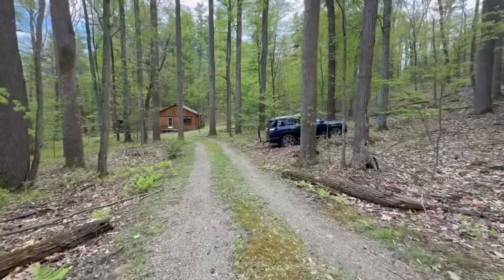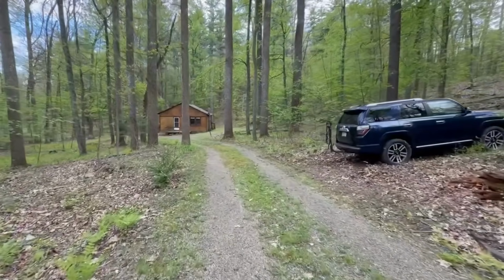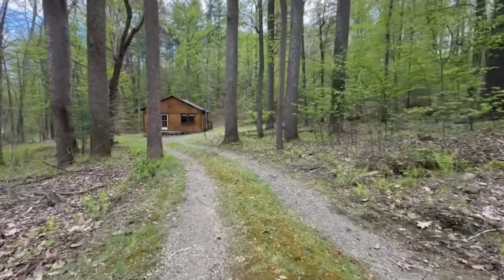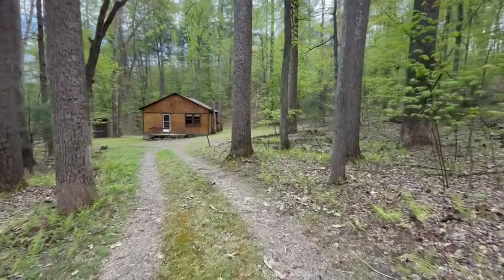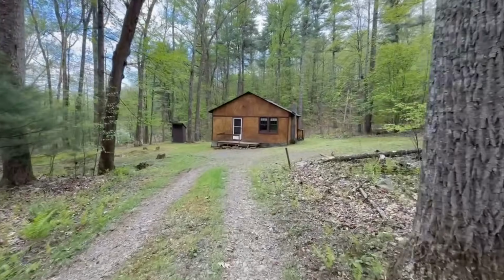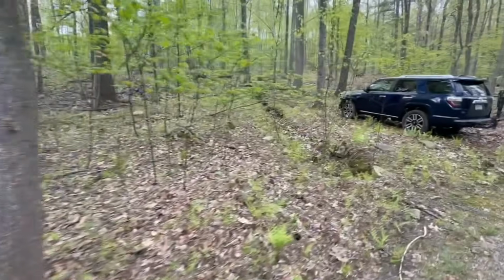I have talked to the state forester that oversees this area as far as the camps are concerned, and he did say that you should be able to put an incinerating toilet into this one if you wanted one. It currently does not have a flushing toilet. It has an outhouse, and it has a bathroom inside, and it has running water, which I should probably show you this real quick before we go up to the camp.